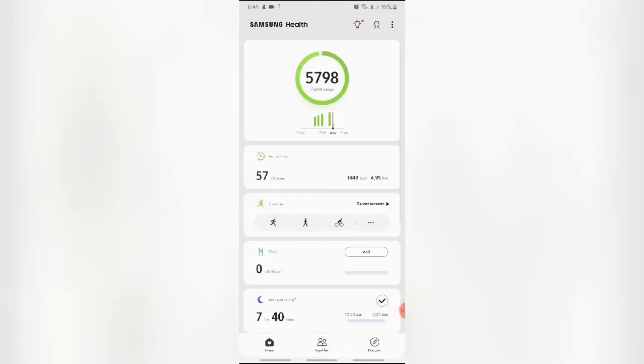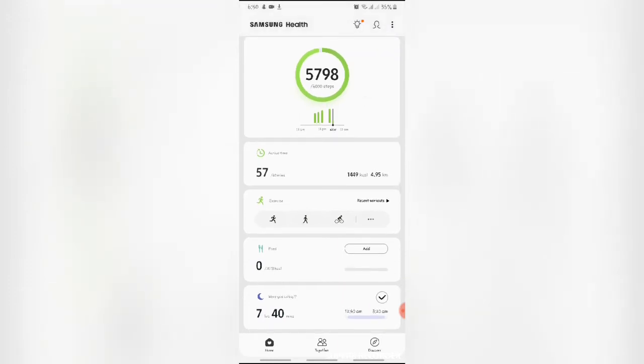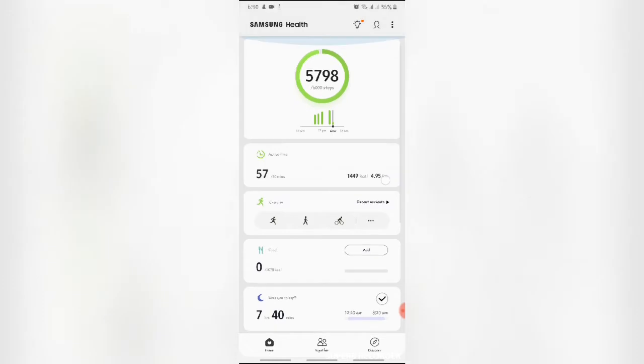Okay guys, the first thing that you see when you open the application, you can see I have 5,798 steps, and I need to walk 6,000 steps in a day, guys. And also, if you come here to the active time, I've only been active in 57 minutes, I guess so. And also guys, if you see here, I've lost around 1,449 calories, and between 4.95 kilometers.